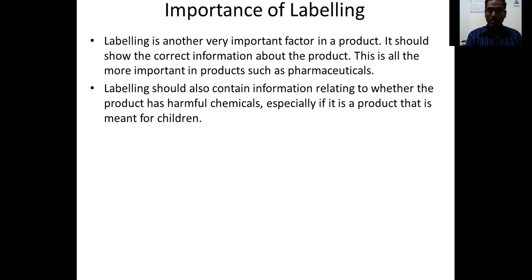Labeling should also contain information on whether the product has harmful chemicals, especially if it is a product meant for children. As I mentioned earlier, when it comes to children, the parents are quite choosy when they select the product. So labeling is very helpful when parents want to know how much nutrition there is, whether the food has empty calories, like some fizzy drinks, or has some nutritional values, and how much. All this information will help the parents to choose a better, nutritious food for the children.